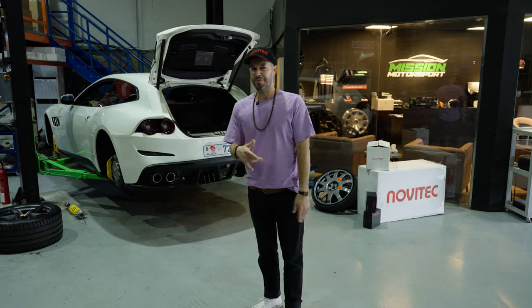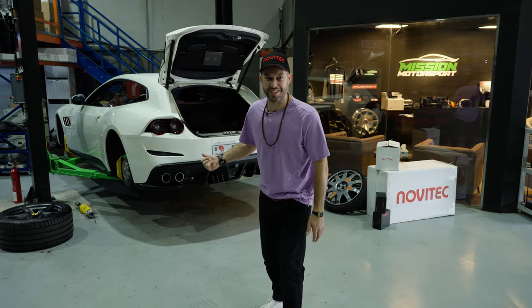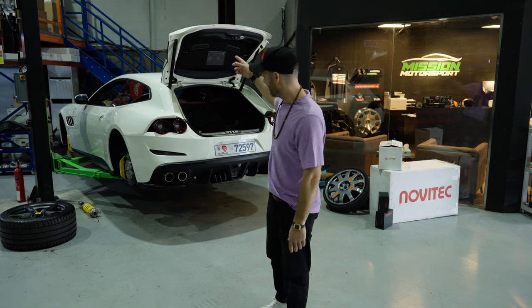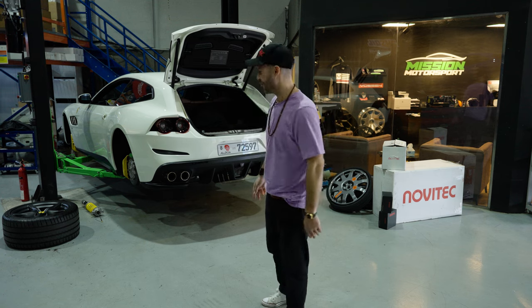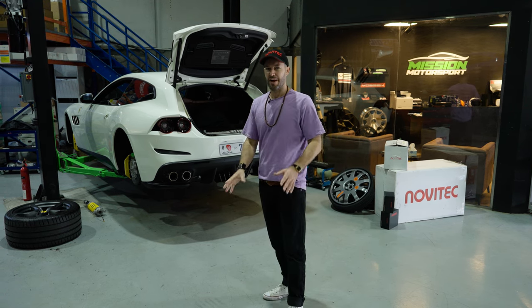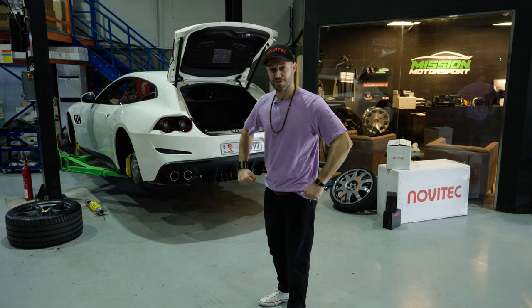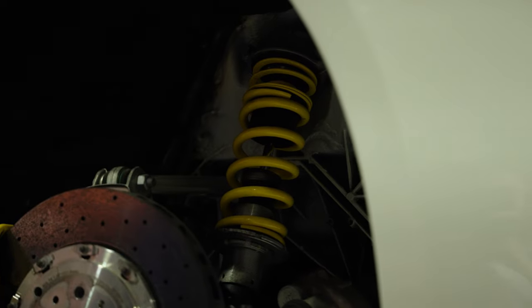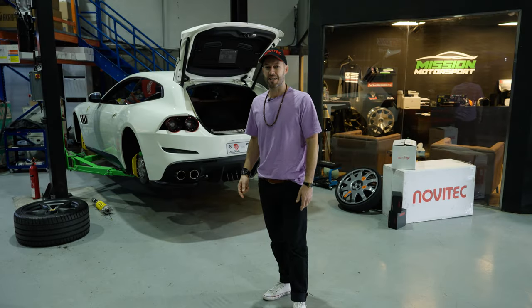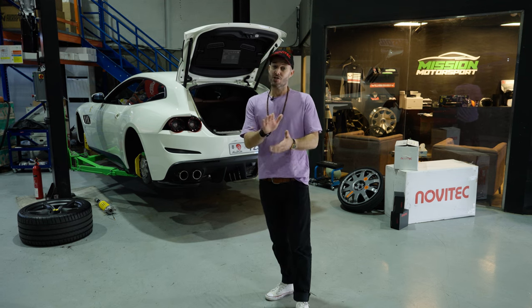Right, so let's talk very quickly about the GTC4Lusso. Naturally aspirated V12 engine up front, 4 seats, so 2 more people can have fun with you. This, of course, has a couple of Novitec goodies fitted to it: some wheel spacers, so the wheels sit nice in the arches. It's also getting some sport springs, and we'll put in some pictures a little bit later about that. And the rear muffler is being replaced. So I think, as a matter of fact, it has been replaced.